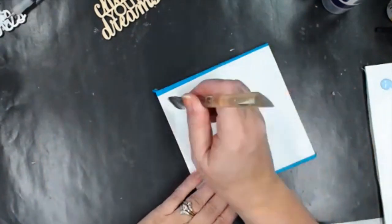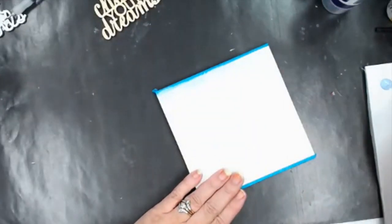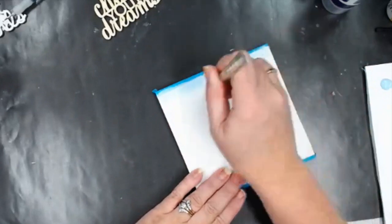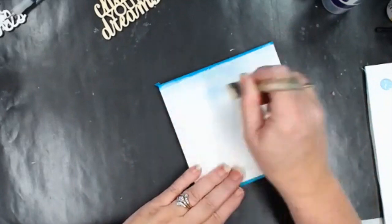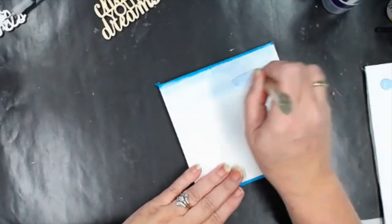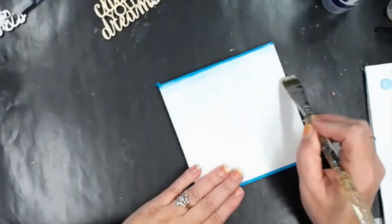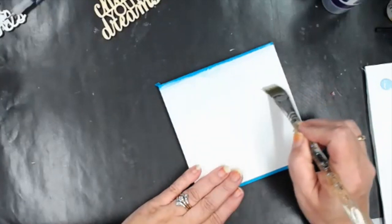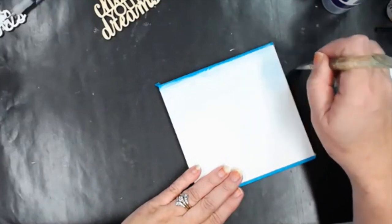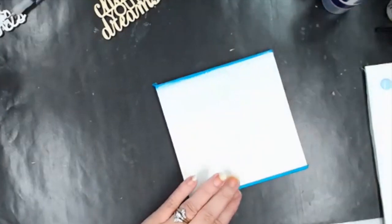Let's go white down, blue up. White down, blue up, and go across your watercolor paper. If you put it on the diagonal, you can streak it in, and then you get some blue in the white mix. If you're working with a very light blue, you probably don't need any white, but maybe some darker blue. Just go and see what you get with what you have.